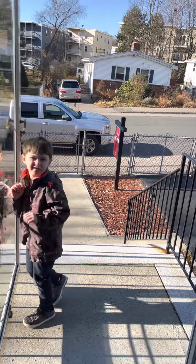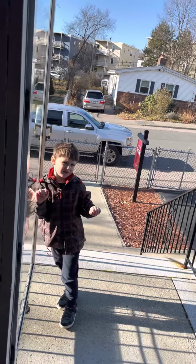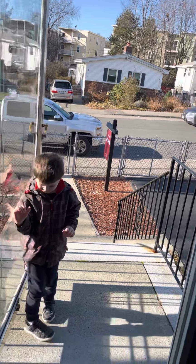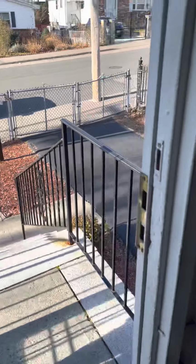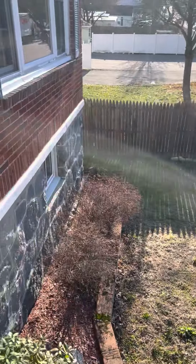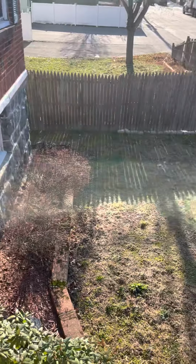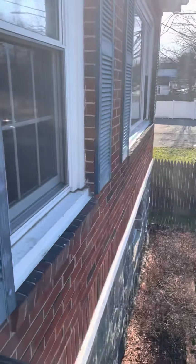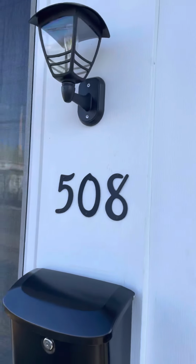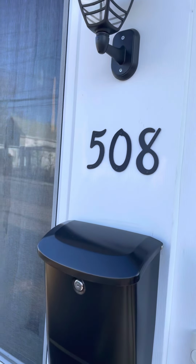Christian loves this house too. He's kind of sad, but spent a lot of time here. 50 years. A lot of, come on, buddy. Mowing all the grass. 508 Metropolitan Ave.